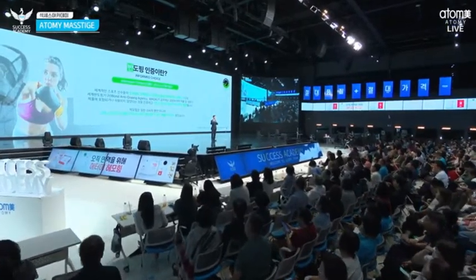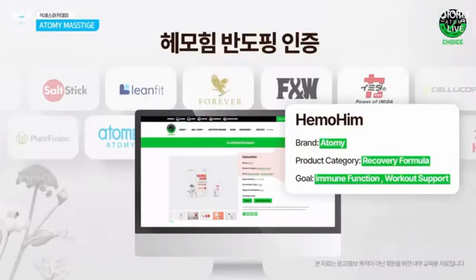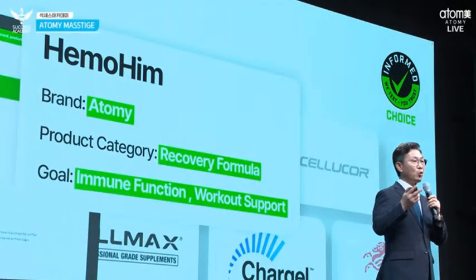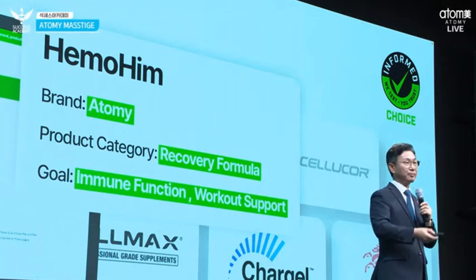And also immunity enhancement, fatigue reduction, and anti-doping certification. I think it was a very huge milestone for HemoHIM to work towards the future. And the certification organization's name is Informed Choice. A lot of global companies have been certified by that organization as well. On the website of Informed Choice, if you search HemoHIM, recovery formula is the product category. So it's for recovery, and that's the product category. And immunity, functionality, and workout support are mentioned as the purposes of consuming the product.